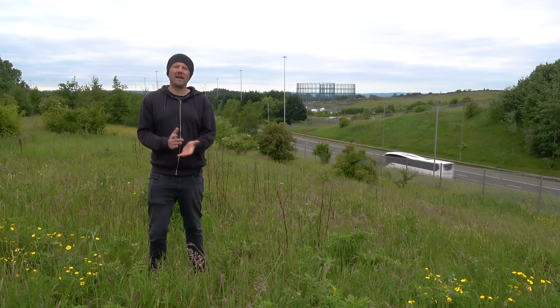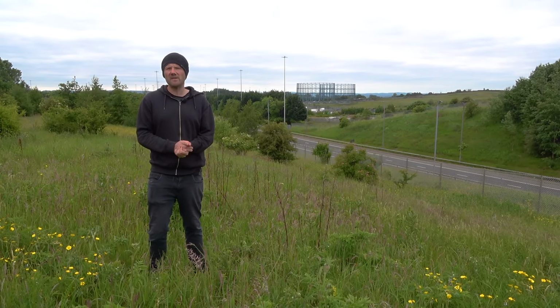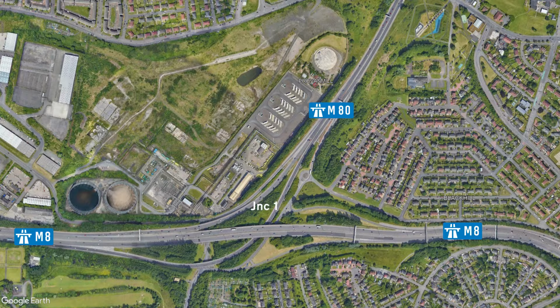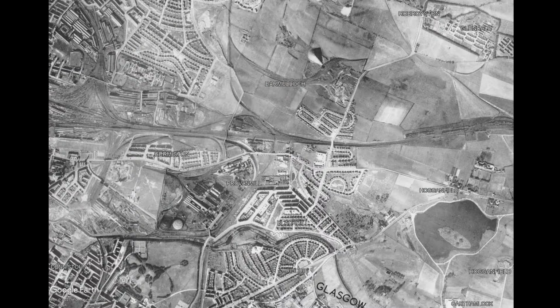The M80 has 11 junctions in total, but of course we'll be starting at Junction 1, which is also known as the Provan Interchange. Here, the M8 and the M80 meet, and to build here, they demolished most of the original Blackhill housing estate.